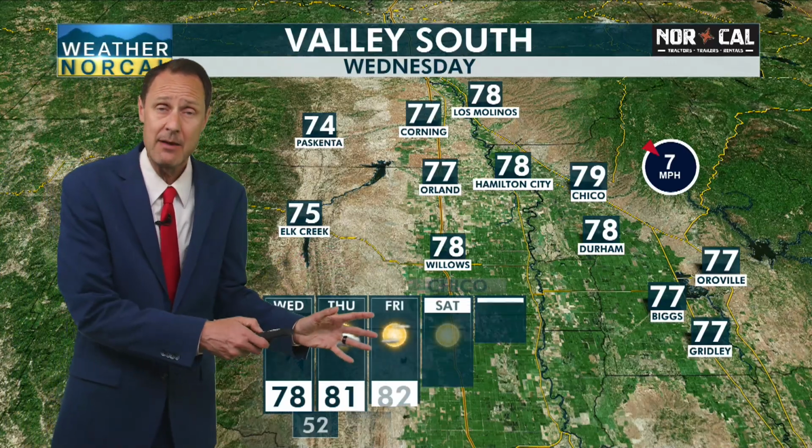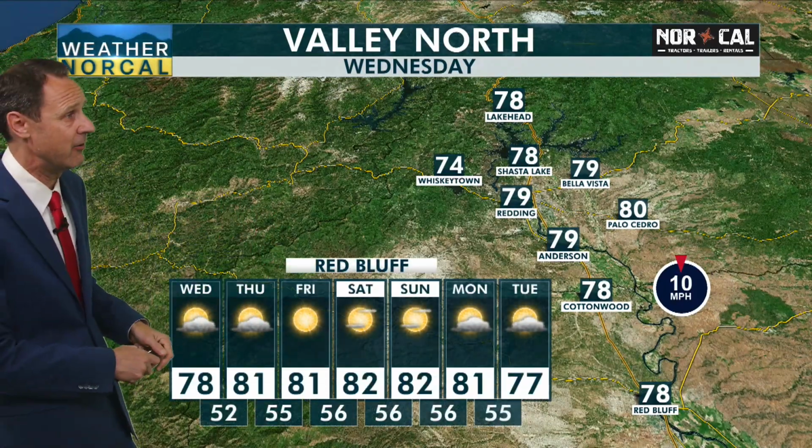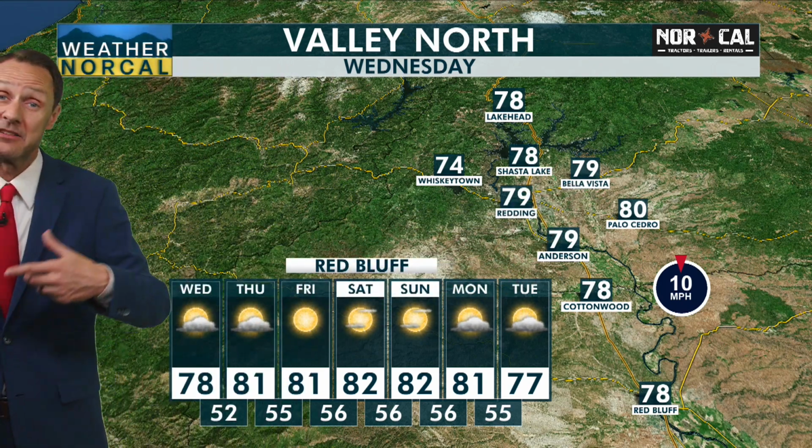Now for the Valley neighborhood forecast brought to you by NorCal Tractor, I've got temperatures once again in the mid to upper 70s for your daytime highs. And again, some of us could touch that 80-degree mark. But for the most part, I'm going to keep it around 78, 79. Paradise, I've got you at 80. But again, it just depends on where you are. I think the north end of the valley has a better chance of seeing that 80-degree mark for today.